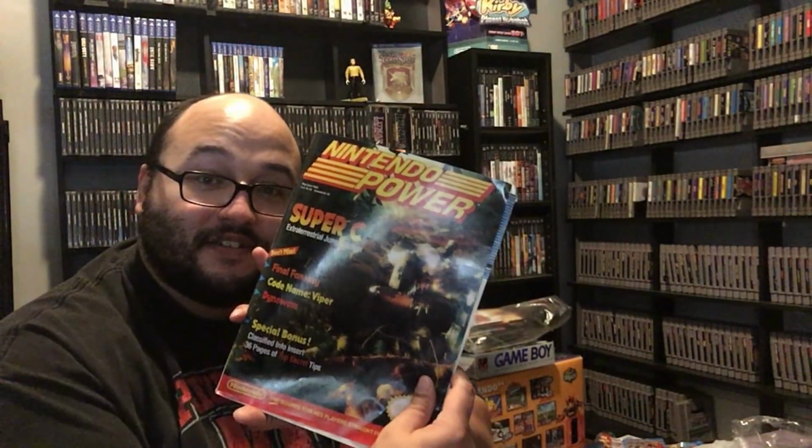The last one had Super C on the cover. Kind of jacked up on the back, unfortunately. And for poster, if I could find it in a timely fucking fashion, which I never can.